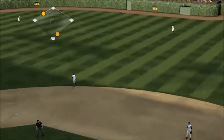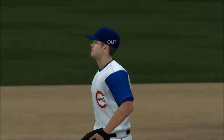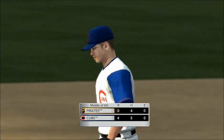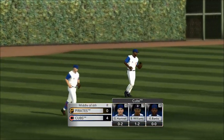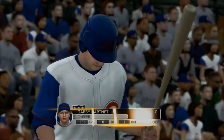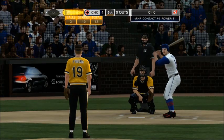Swing sits this one pretty well. Deep right center. And that's the third out. That'll do it. So they can't push across any runs. They've been shut out through the first six. We still got the shutout here at Wrigley. And it rolls around to the top again. He'll lead it off. Home half. We're in the sixth.